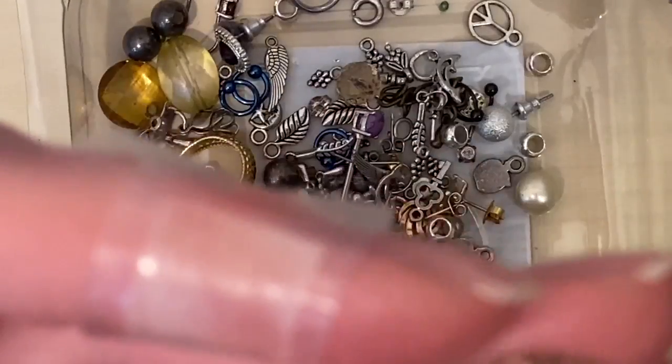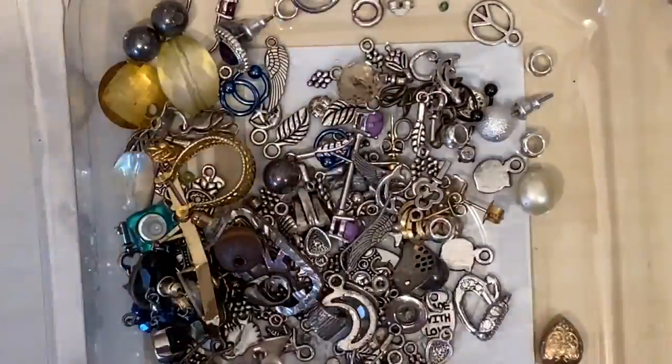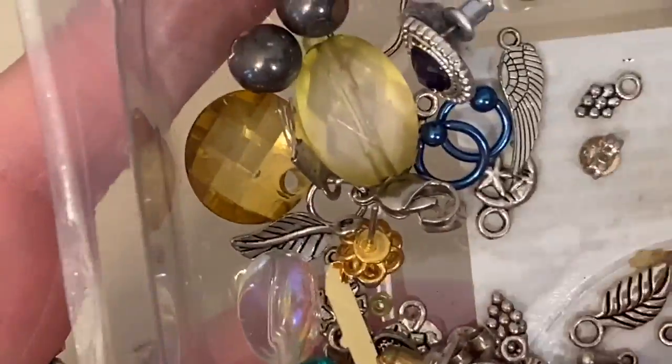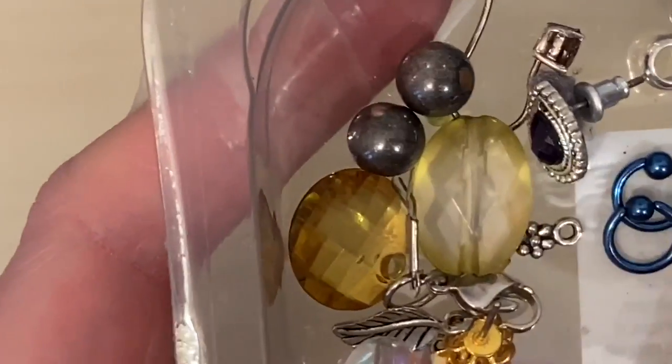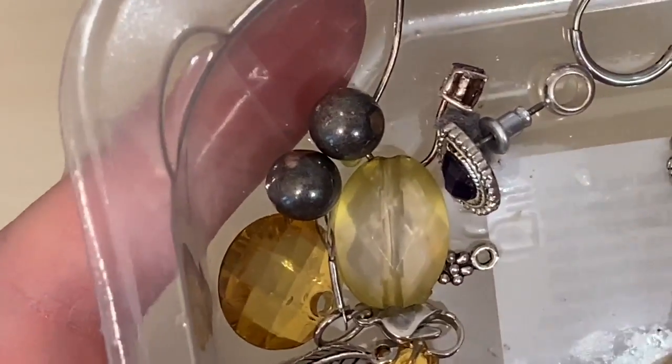And we have another silver earring. That's a really pretty one. Not a match for either of the other silver ones we found, but cute anyway. Oh, there's loads more of these little charms, look. And two more of those body jewellery things. And another one.